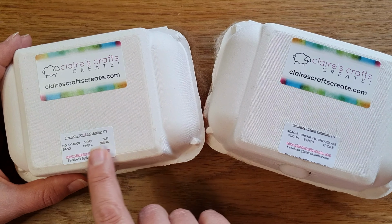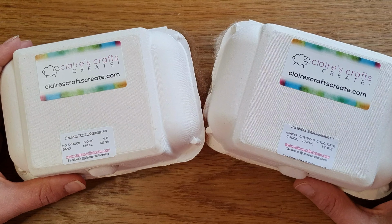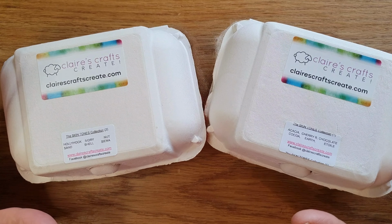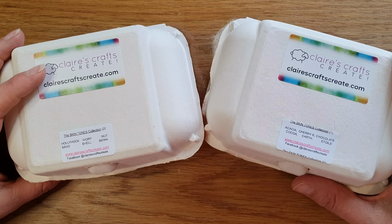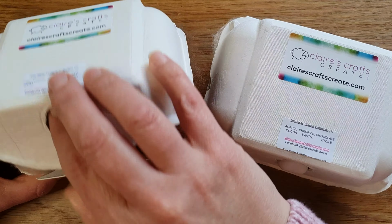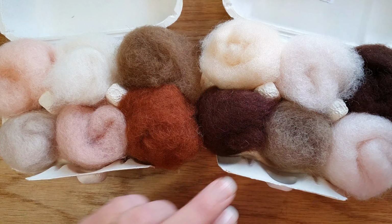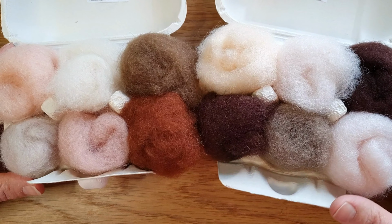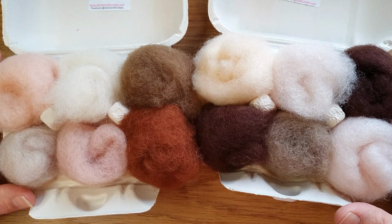Now, she has sent me these samples to show you, and they are the DHG Maori New Zealand wools. They're on her website, I will show you in a sec. They have just updated them, and these are fantastic. These are the 2 skin tone collections, and look how many amazing skin tone colours we have there. Everybody struggles to get really good skin tone colours.